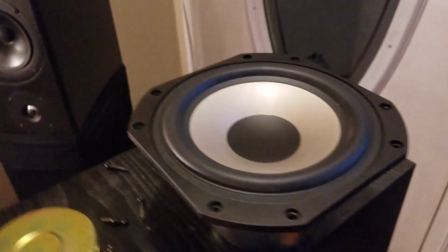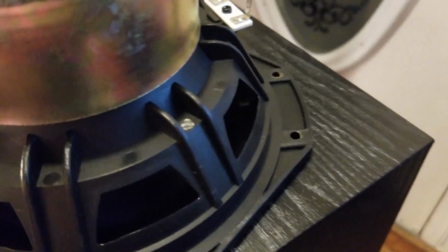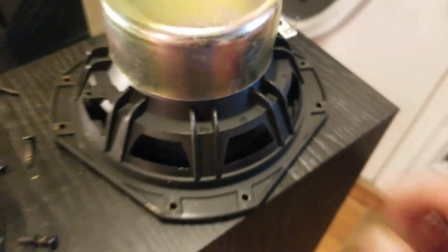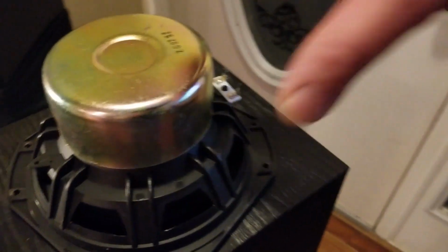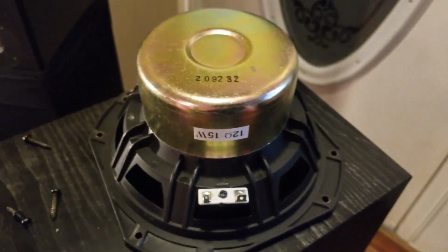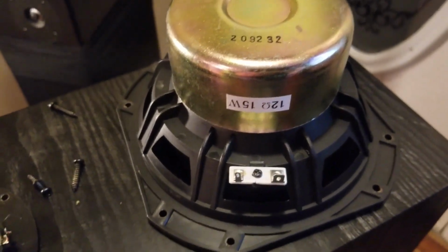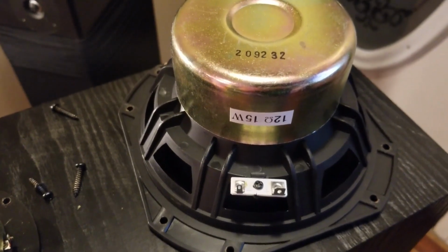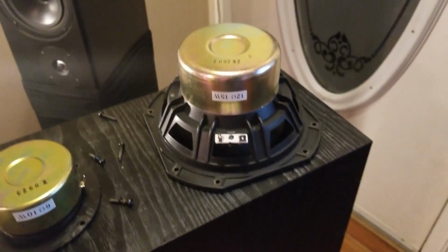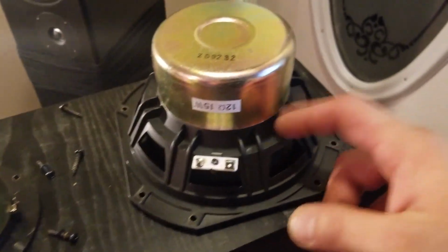But what I can tell you is this fucking driver here. Look at this shit. Plastic. I don't know if you can tell, but that is a plastic fucking fake cast basket. Really? Did you guys really do that? Plastic basket? So 12 ohms, 15 watts. This kind of reeks of Chinesium, unfortunately. Not that there's anything wrong with Chinese-made products, but this kind of looks really, really bad, guys. Really bad. This is not good. Don't buy these speakers. Not when they're giving you something like this.